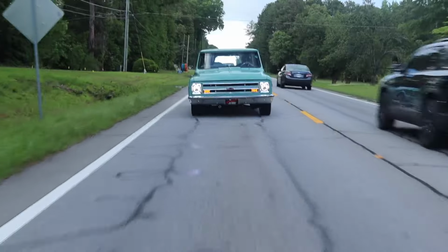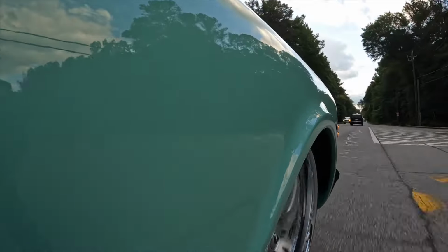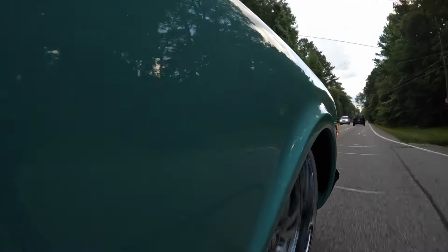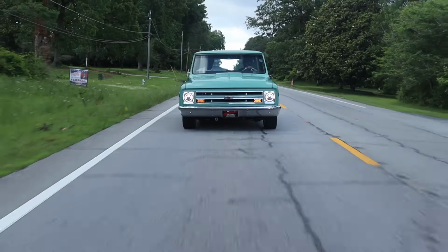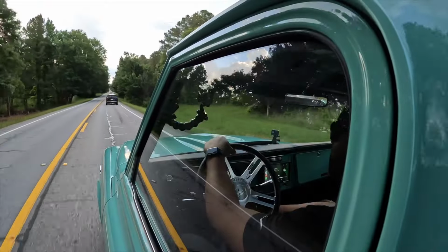But it's LS7 powered V8, naturally aspirated, man, and it just wants to go. Damn, it sounds so good too. About how long did it take for y'all to build this thing? Second time, about a year each time. Yeah, about a year each time.